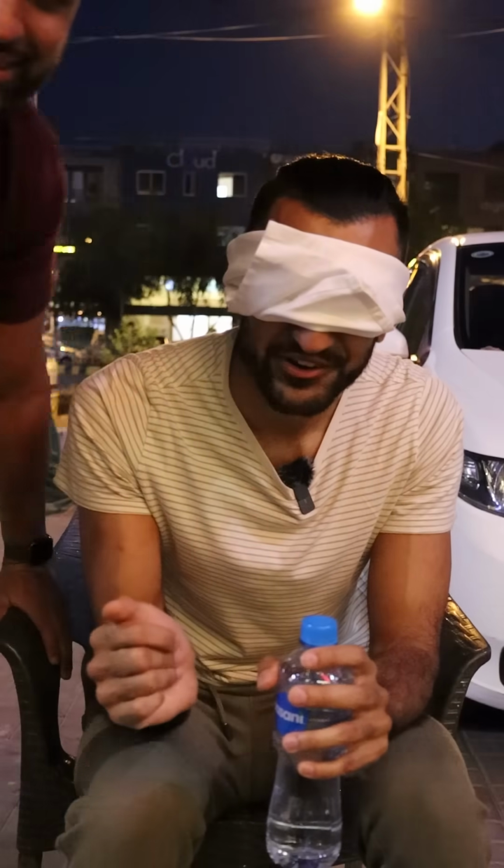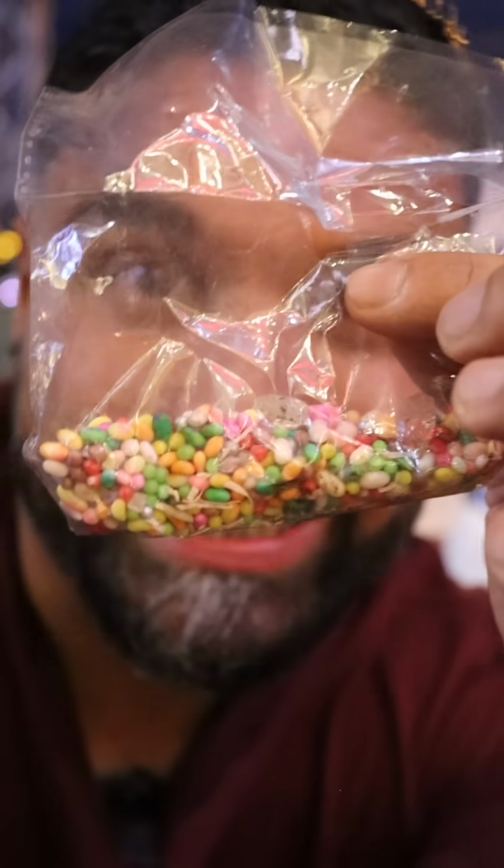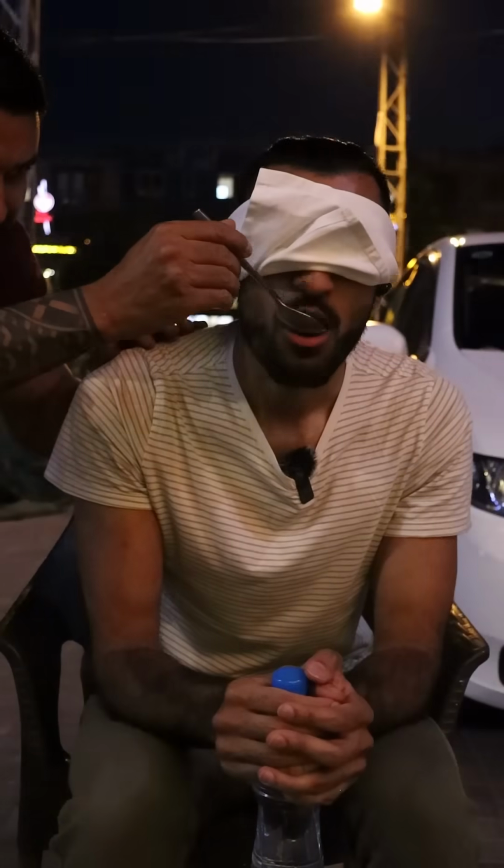A critical key ingredient in pickles and chutneys is mustard powder. Mustard powder. Our last ingredient is candied fennel. I won't take fennel or saunf for an answer. I need to hear candied fennel. Easy, that's saunf. Sugar-coated fennel seeds. That is absolutely correct, sir.